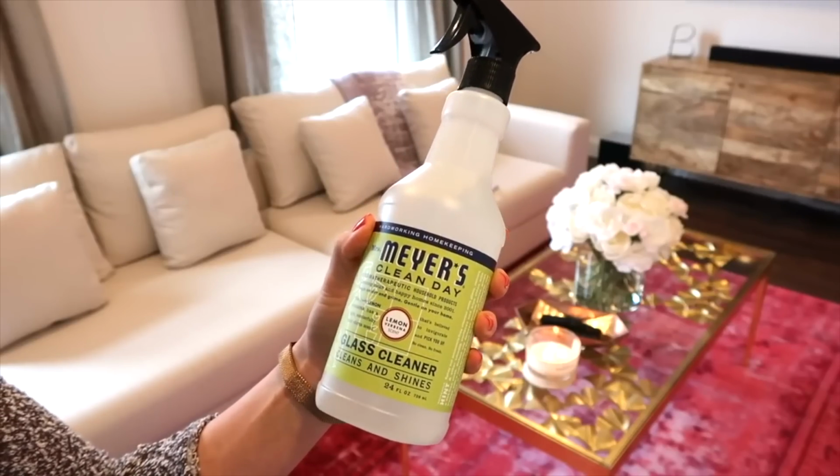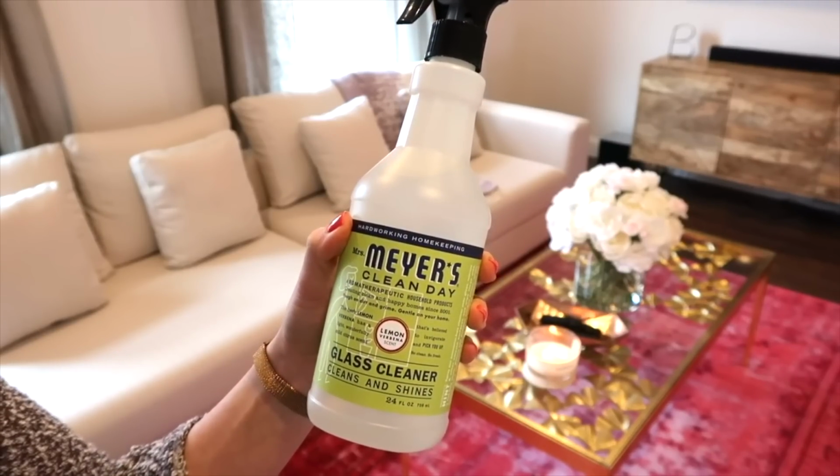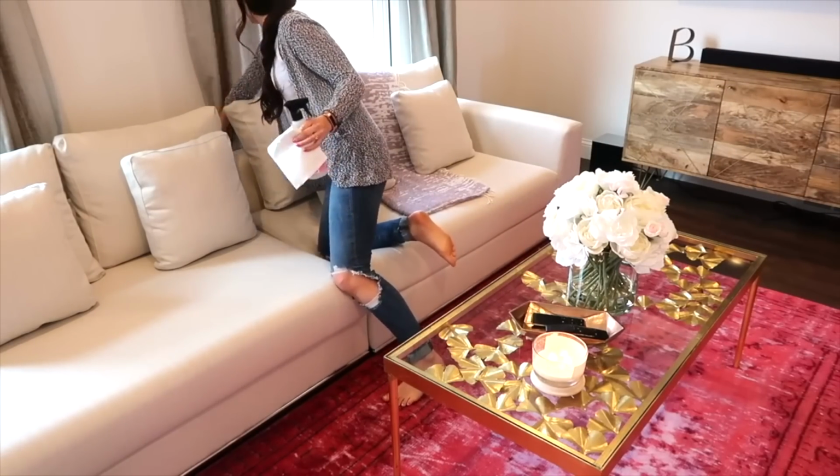And I'm going to use the glass cleaner from Mrs. Meyer's. I always will use this on the coffee table. I feel like it gets dirty so quickly.